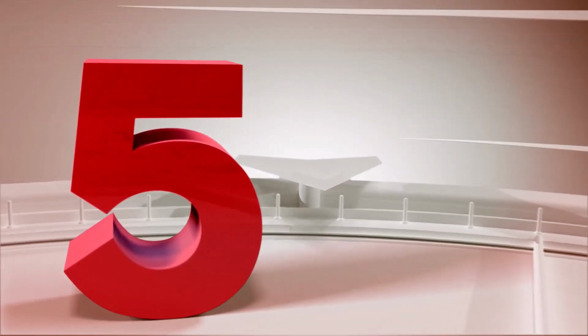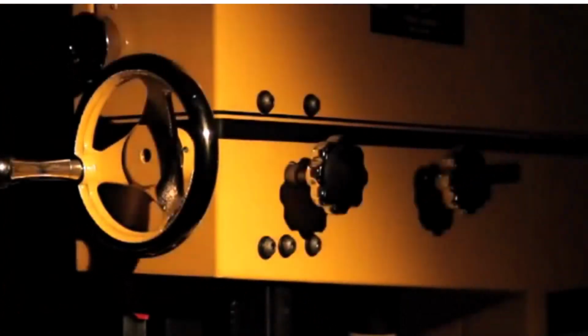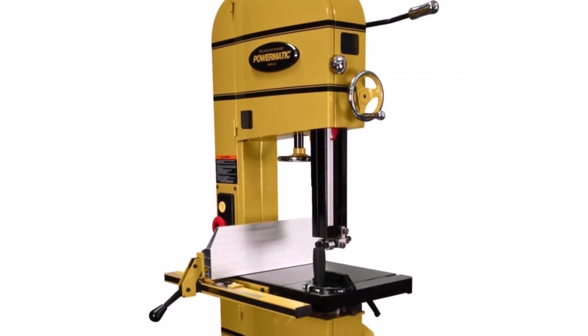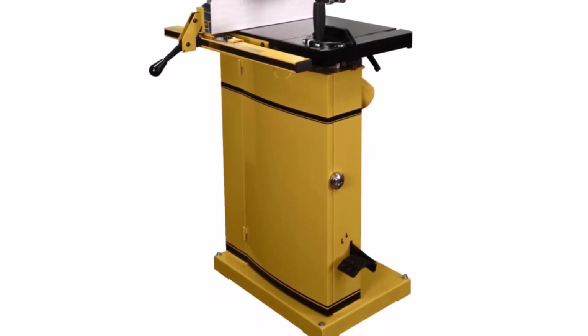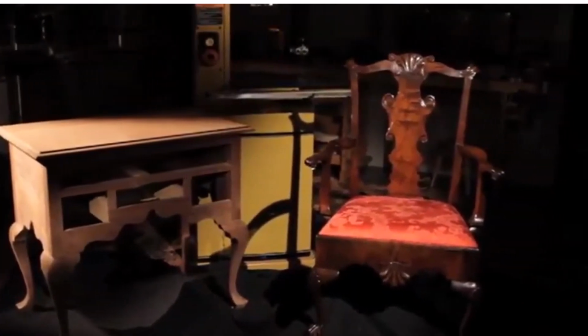Number 5. Powermatic PM1500 bandsaw. Although relatively more expensive than the competition, this 15-inch bandsaw comes packed with features that make it worth the while. In contrast with other 15-inch bandsaws, this Powermatic PM1500 features a 14.5-inch throat and 14 inches of resaw capacity. It makes use of blades with a length of 153 inches and a minimum and maximum blade width of 1/8 inch and 1 inch, respectively.